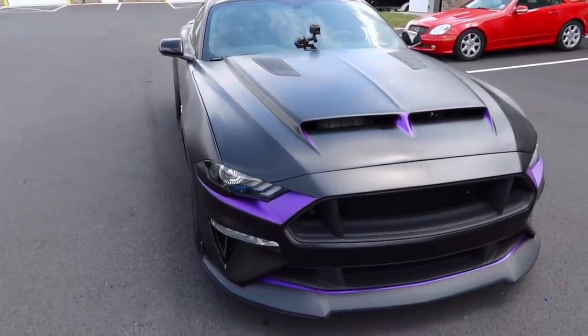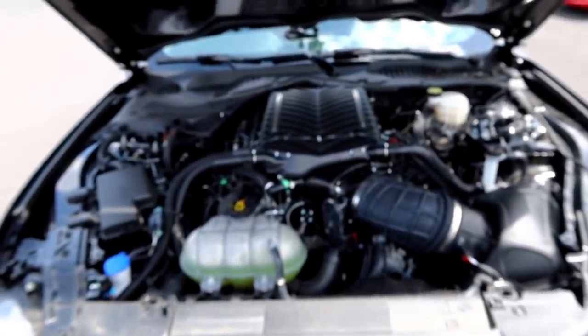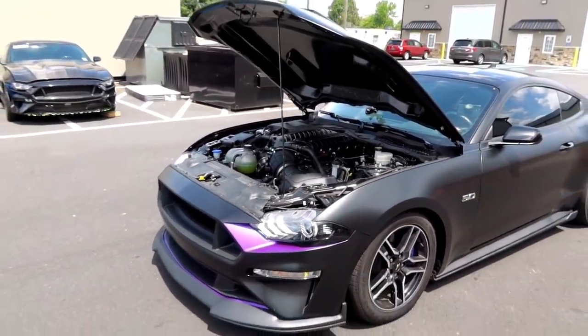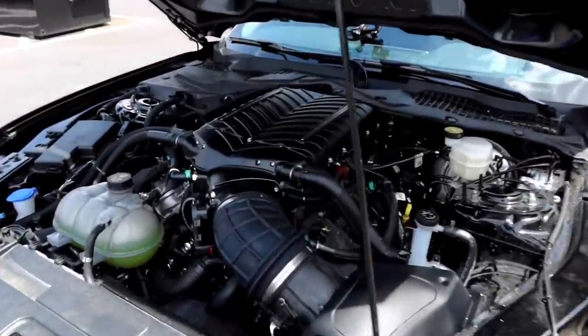Without further ado, let's open the hood up here. Are you guys ready for the magic? Here it is, guys. The 5th gen Whipple. There we go, in all its glory, right here on the Undertaker. Oh, magnificent.